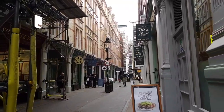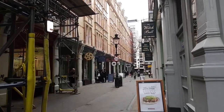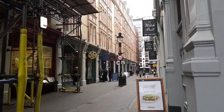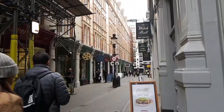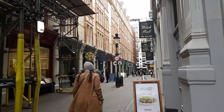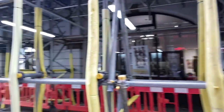And Mozart lived here as well. When he was 8 years old, he stayed in this area. I believe he composed the London Symphony, or began composing it, when he lived just up there on the left. 8 years old. My goodness, took his time, didn't he?